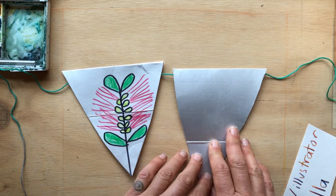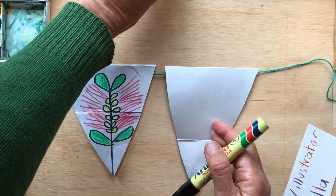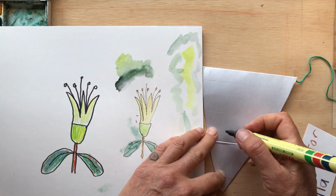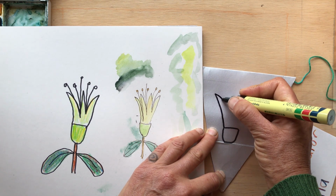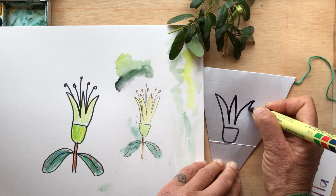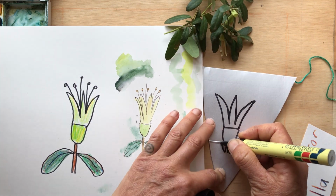So what I'm going to use for this is my permanent pen. So I've got an Artline pen here, and I will refer to my drawing that I just did. And I love the simplicity of these images. So it started with the courier, and you might have all different flowers on each of the little flags that you make. And I've got to work out where's that going to fit on that flag. It's quite nice like that, like a love heart.